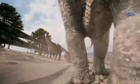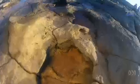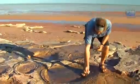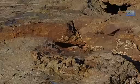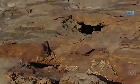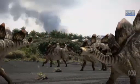The tracks were left about 130 million years ago, when the heavy steps of more than 20 different types of dinosaur compressed the muddy sand and were preserved in sandstone. Among them, Australia's only known record of stegosaurs. From the spacing of the tracks, it's thought some of the dinosaurs were up to 30 metres long.